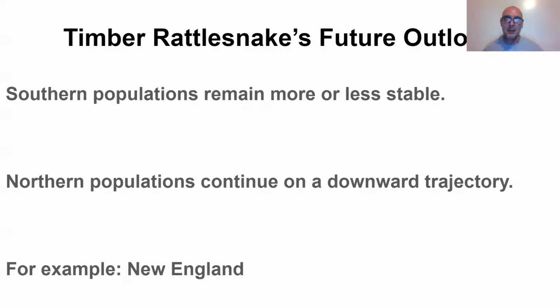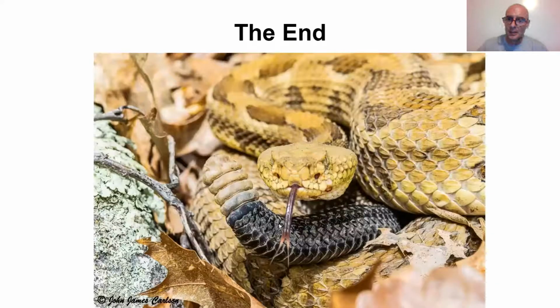The future outlook for timber rattlesnakes: in the south, in the Appalachians, they're more or less stable, but in the north, they're still declining. In New England, we have 12 populations. Two of them are in the mountains. All the rest are imperiled and not expected to last the next 100 years. A recent study projected that those will all be gone within 100 years' time, except for the Appalachian snakes. The end.